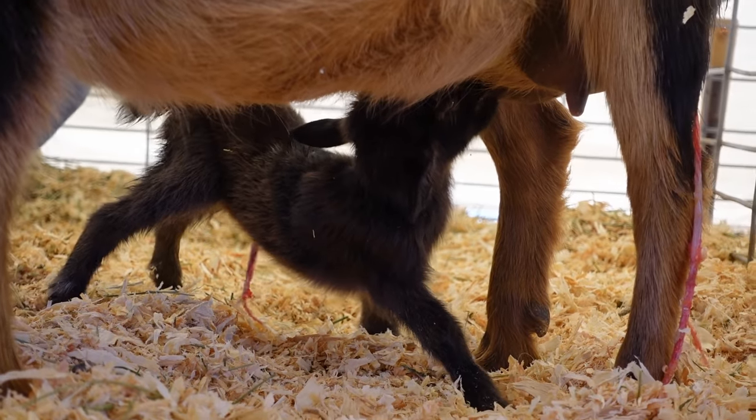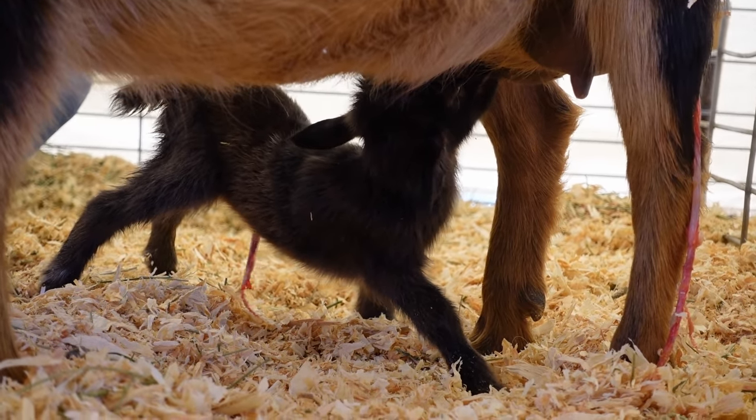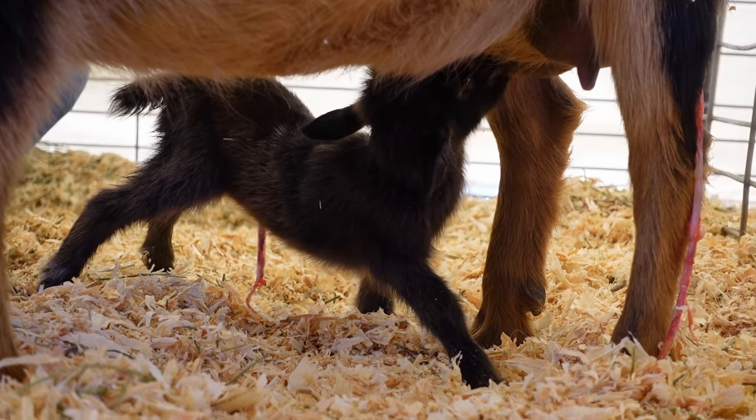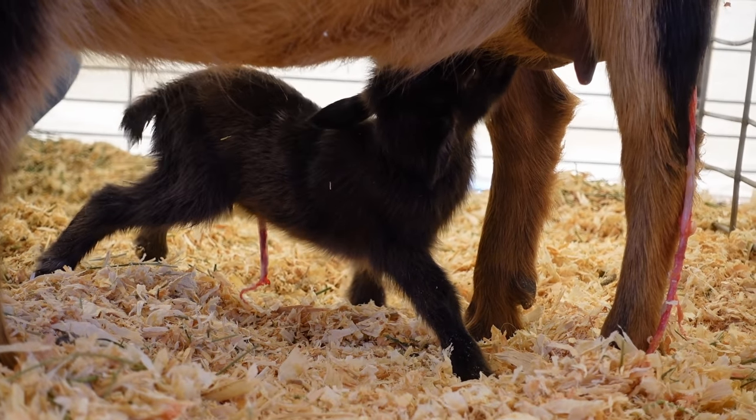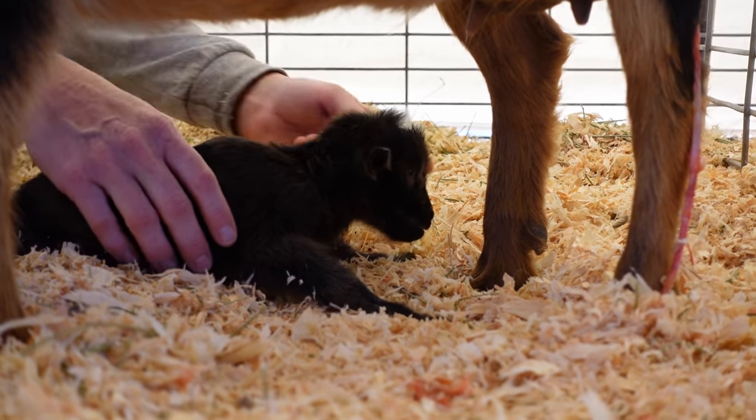Well, as little as they are, they're strong. They didn't come out looking too strong, but they sure got on their feet quick, didn't they? Yeah. Oh, goodness.